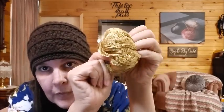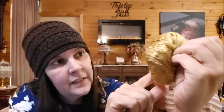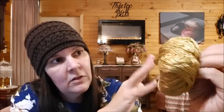This is one I've never seen before. Curious to see if it's going to feel like raw silk or... Ooh. Okay. That is a very pretty gold yarn. The color is outstandingly beautiful in gold. It is definitely looking like a gold watch. No, I mean, I kid you not. The shine on it is definitely like gold watch looking material.